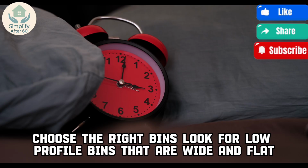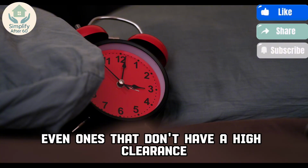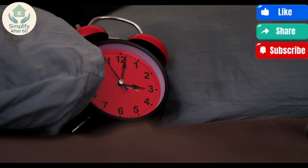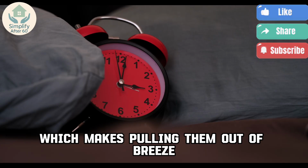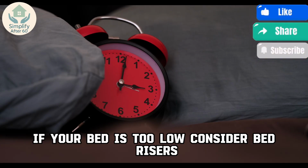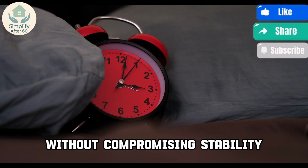Choose the right bins. Look for low-profile bins that are wide and flat. These are designed to slide under most standard beds, even ones that don't have a high clearance. Many come with wheels or fabric handles, which makes pulling them out a breeze. If your bed is too low, consider bed risers, which give a few extra inches of clearance without compromising stability.